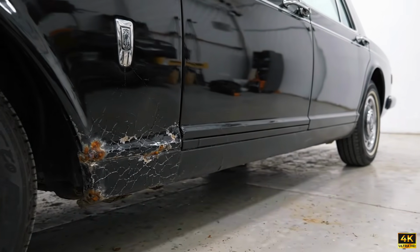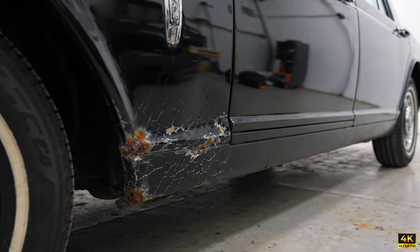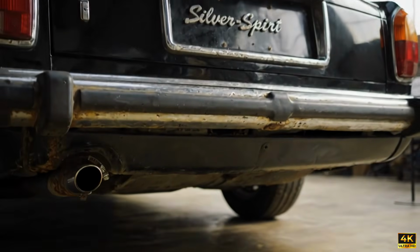Tracking along the lower sill of the Silver Spirit reveals key damage points. Note the surface rust here, moving into the cracked paint along the door edge.